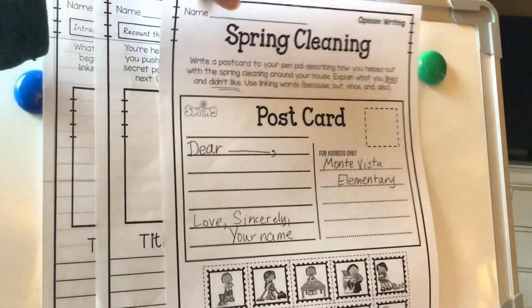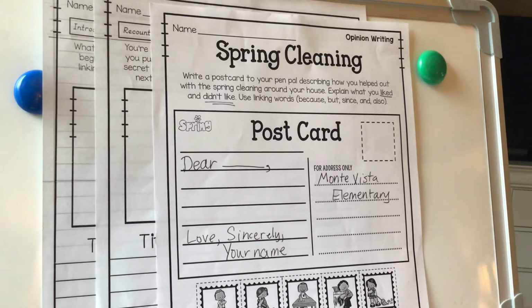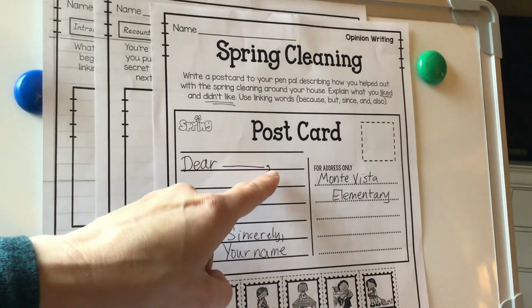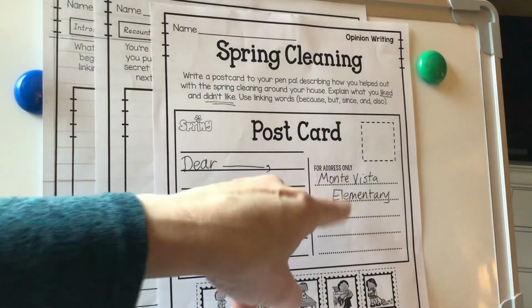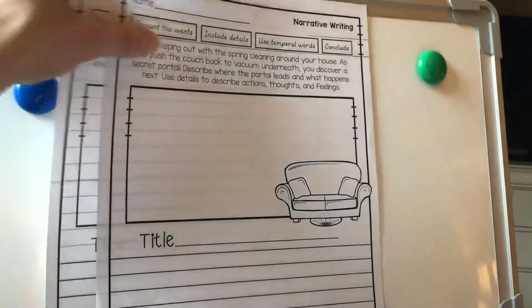We also have a spring cleaning postcard. So you're going to write a postcard to a friend. We're not actually going to mail it because it's not real postage, but we're just practicing how to write letters. So we would start with a greeting of dear so-and-so and a comma. And then a salutation is what you would put at the end, like love, comma, and your name or sincerely, and then who you're going to write the letter to. Again, I've got a separate YouTube video for all of these writing links.